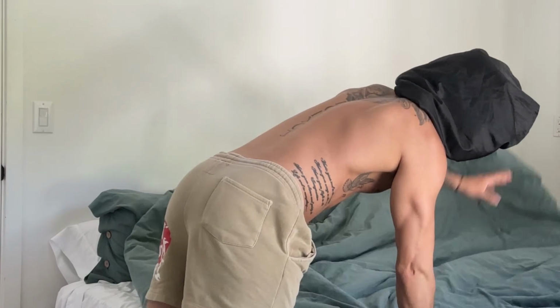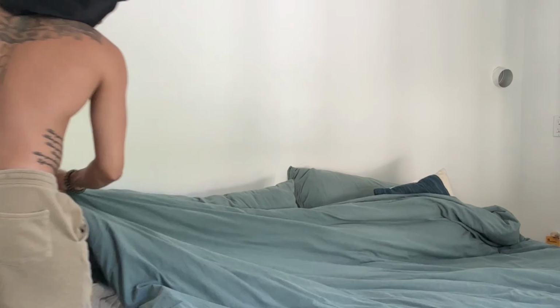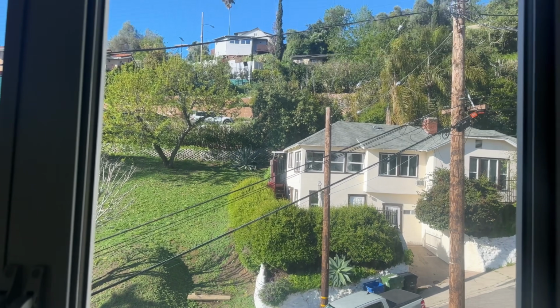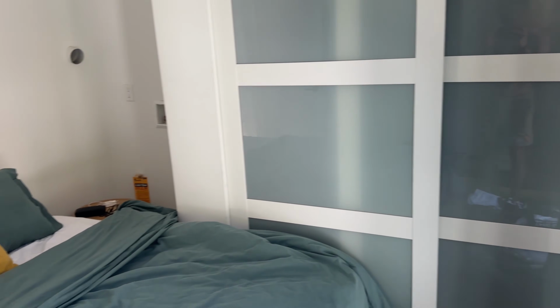Today we are checking out, but I'd like to start my morning with you. The very first thing I do when I wake up is make my bed. Even though this is not my bed because I'm traveling, it needs to be made. I'm currently outside of Los Angeles in a tiny home that I found on Airbnb. It's a tight squeeze, but I always make it work.